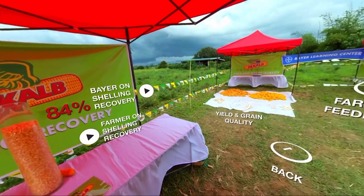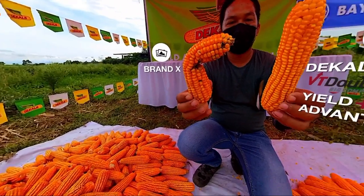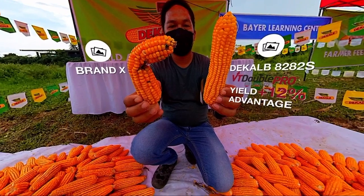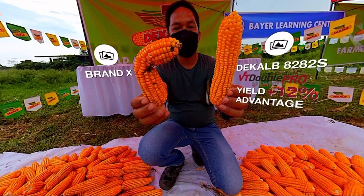Okay, so what else? Of course, let's now proceed to yield and grain quality. Again, when you're doing the tour, just click on the white text so that you can enter. As you can see, the farmer feedback or some description of what the station is all about.